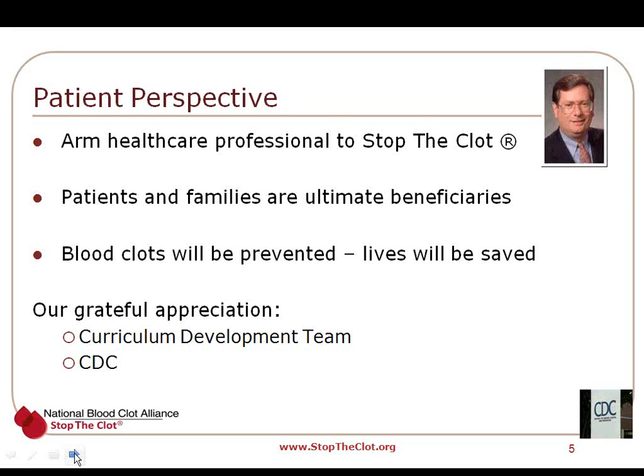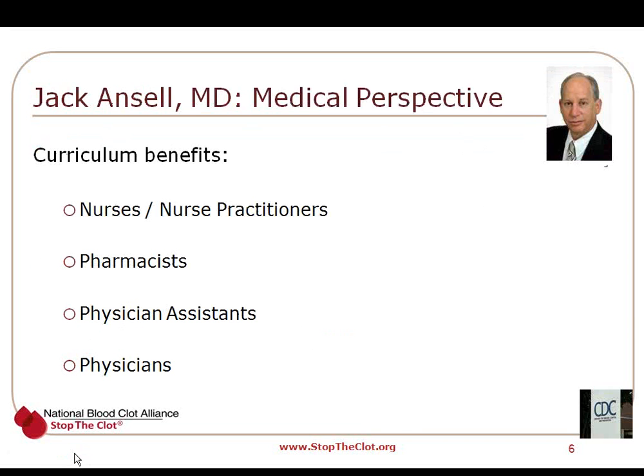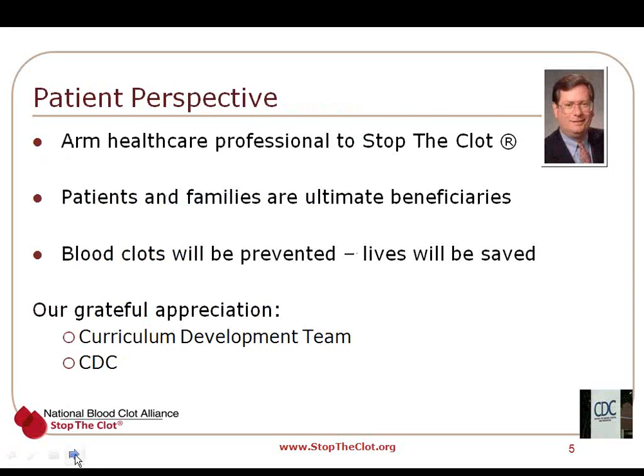And I especially want to extend thanks to the Centers for Disease Control and Prevention and all of the staff at many levels who have worked with us for many years to get us off the ground and running, and who continue to be our partners and contributed so much to the development of this curriculum. Without their support and encouragement, this wouldn't have been possible.